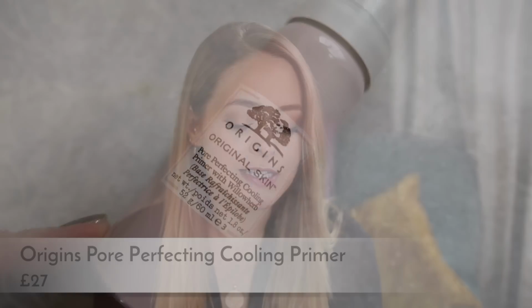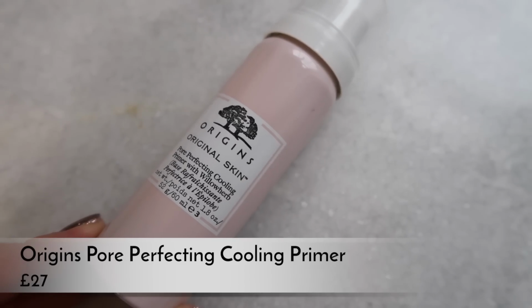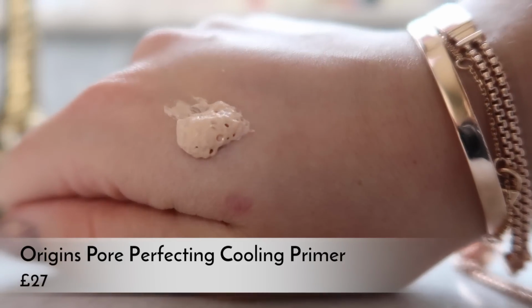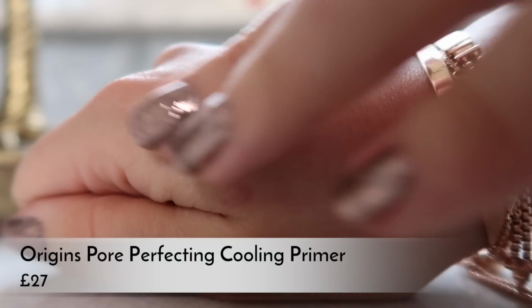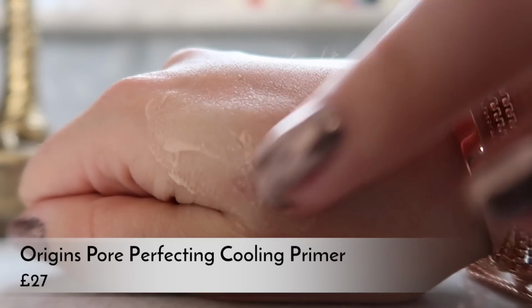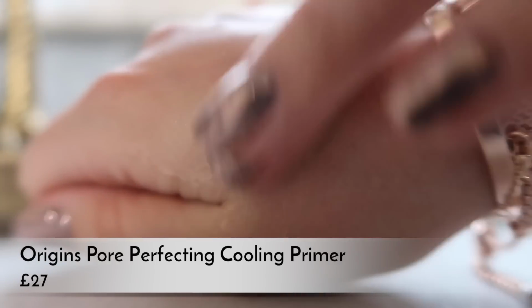It's almost like a tinted moisturizer / primer. You spray it and it comes out kind of all bubbly, and it's really, really cooling on the skin. And then you rub it in and it gives your skin a hint of a tint. It's almost like a tinted moisturizer, but not quite. So if you want to not wear any makeup, but you still want your skin to look nice and fresh and glowy, this is really good.